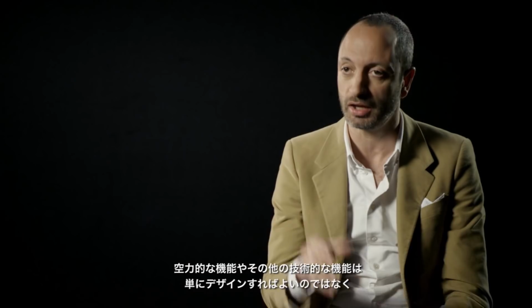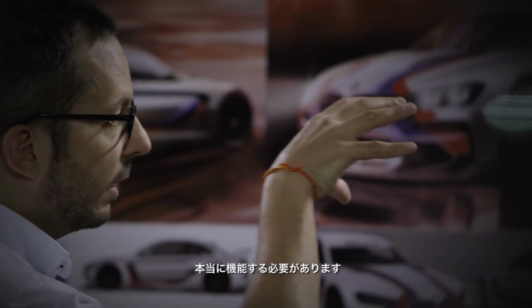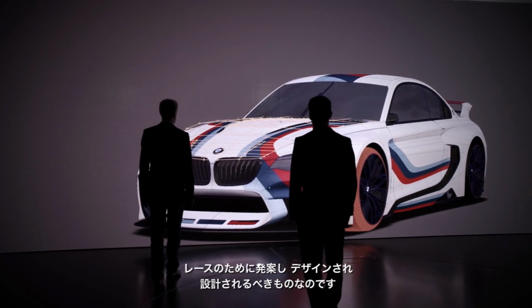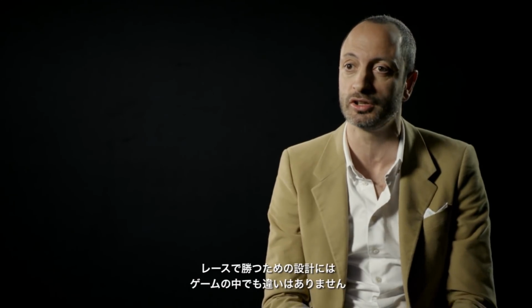Everything we did, aerodynamic functions as well as all the other technical functions, are not just a design issue. It has to work really well. I mean, it's designed and conceived, engineered actually to race. Engineered in the virtual world, but engineered to race and win.